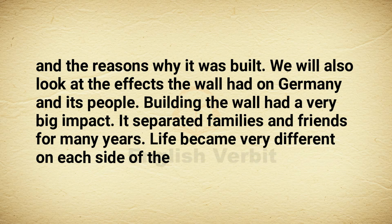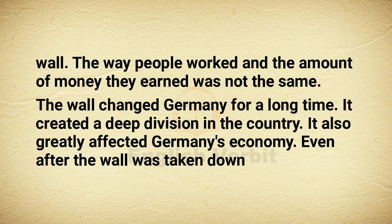Building the wall had a very big impact. It separated families and friends for many years. Life became very different on each side of the wall. The way people worked and the amount of money they earned was not the same. The wall changed Germany for a long time.